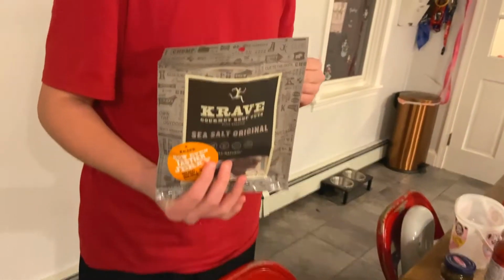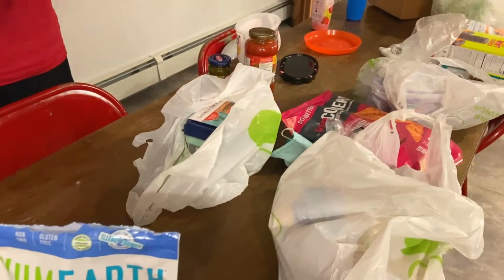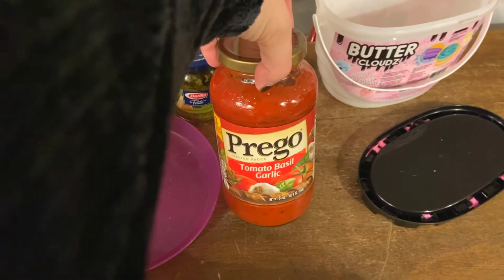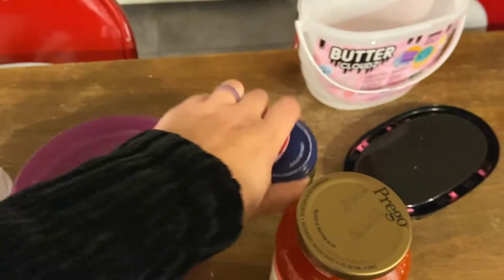We also grabbed some beef jerky, which was surprisingly good. It's a sea salt original, so there's no flavoring to it or anything like that. We picked up some of this Prego tomato basil garlic. This is gluten-free, and I also grabbed some pesto sauce for myself. This stuff is delicious. This is gluten-free as well.